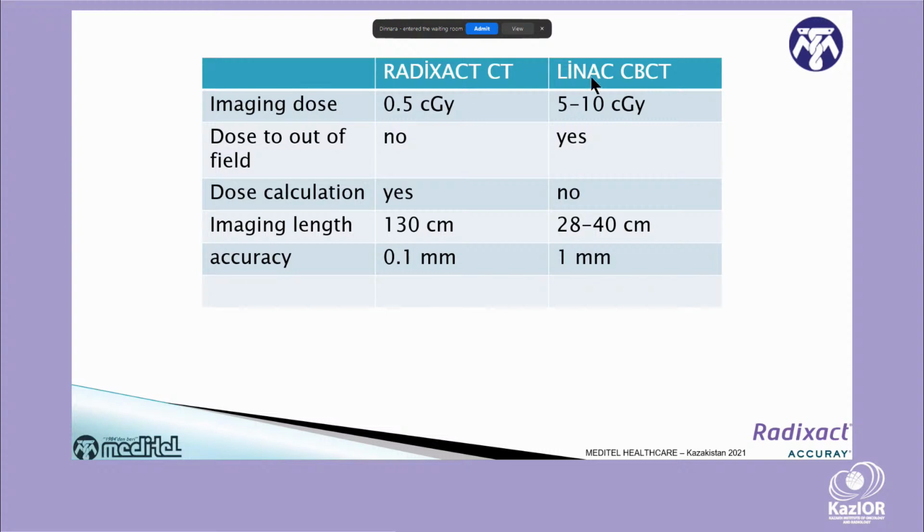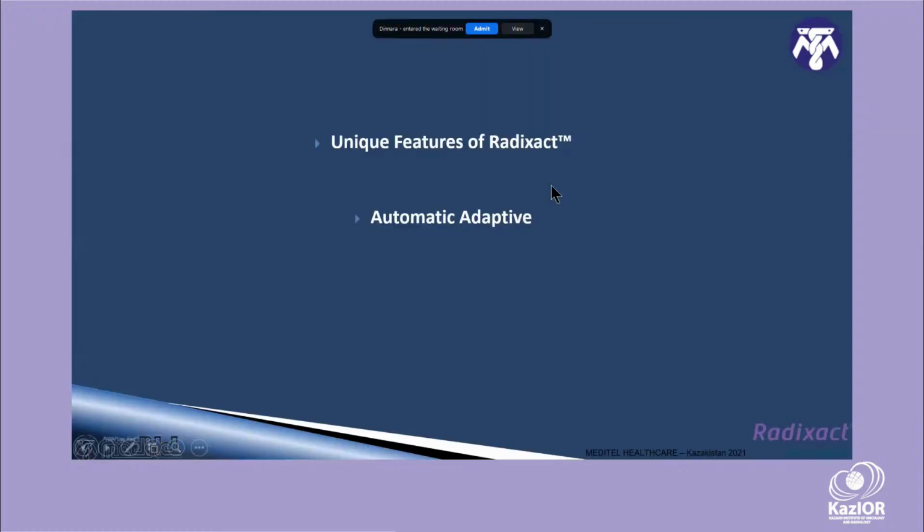And if you compare the Linac cone beam CTs and the Radixact CT, the most important part is the lowest dose. The lowest dose is the additional dose we give the patient, which is unnecessary and we don't want it, right? And it's 0.5 centigray. And for those calculations, we can use the IGRT images for planning with Radixact, yes, but cone beam CT, no. The imaging length is, as we discussed, up to 130 cm, and for cone beam CT on other Linacs, it reaches 28 to 40 cm, and also accuracy is much better in Radixact.